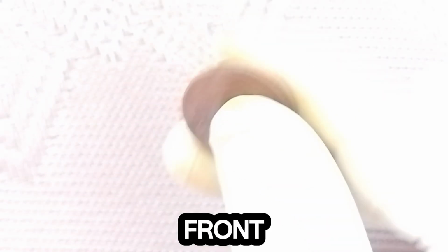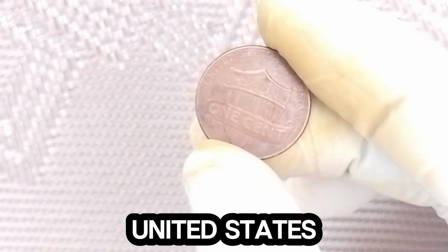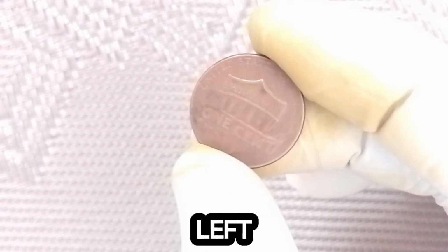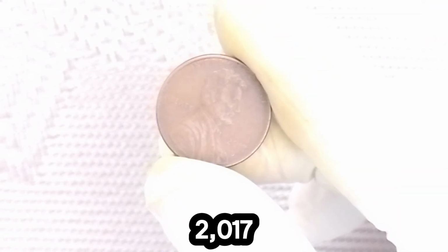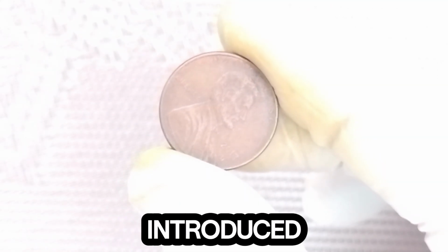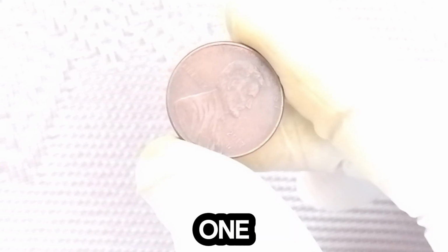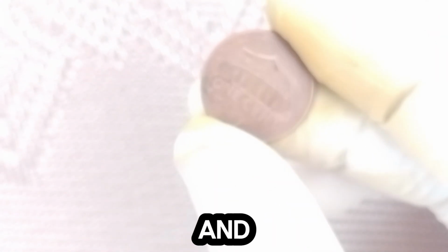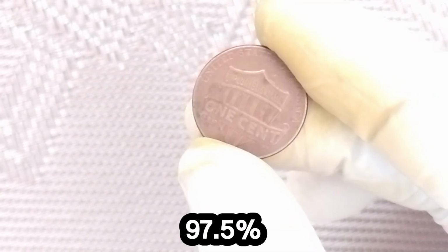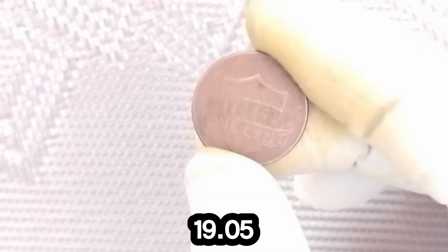On the obverse, the front of the coin, you'll find the familiar bust of Abraham Lincoln, the 16th President of the United States, facing right. Above him are the words, "In God We Trust." To his left, Liberty, and on the right, the year 2017 with the D Mint mark underneath. On the reverse, the back, the coin features the Union Shield design, introduced in 2010. This shield represents unity among the states, with the inscription, 1 cent, displayed prominently across the banner, and United States of America above. The coin is made primarily of 97.5% zinc and 2.5% copper, weighing 2.5 grams, and measuring 19.05 millimeters in diameter.